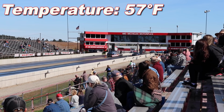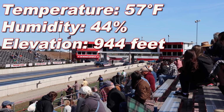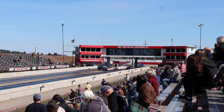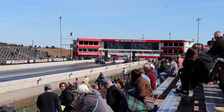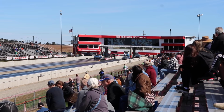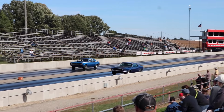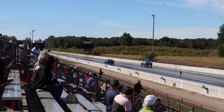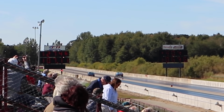Temperature that day was 57 degrees, humidity 44%, elevation 944 feet, and barometric pressure was 29.44 inches. I will say that all of the cars were definitely struggling with traction, so let's see what happens. Low like that. In the right lane is a car they made a little bit over 700. They're very hard to buy. Probably how many were built versus how easy it is to find.